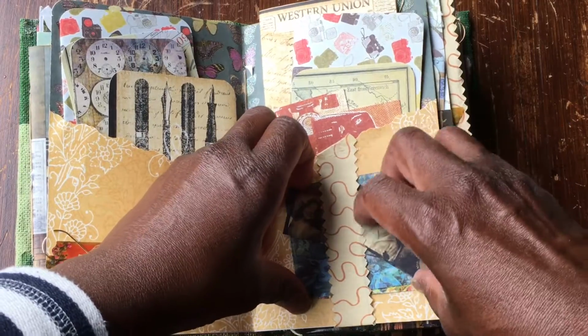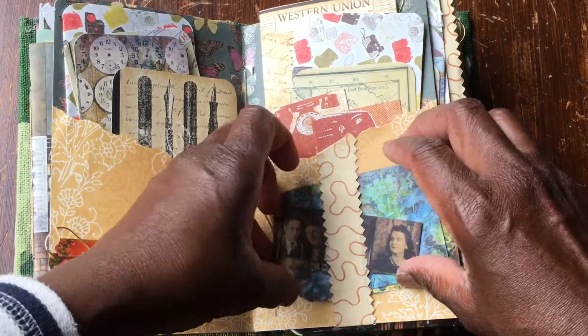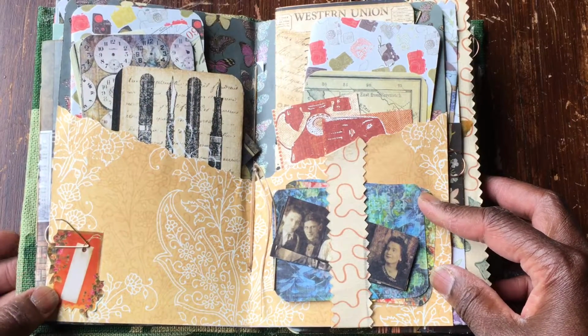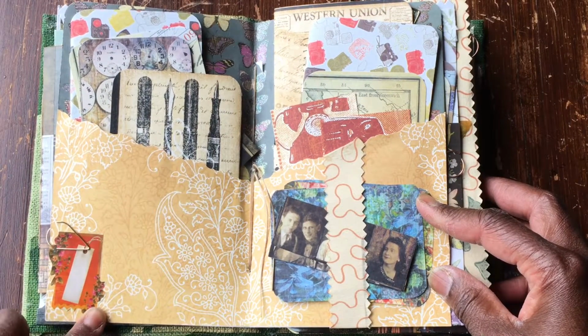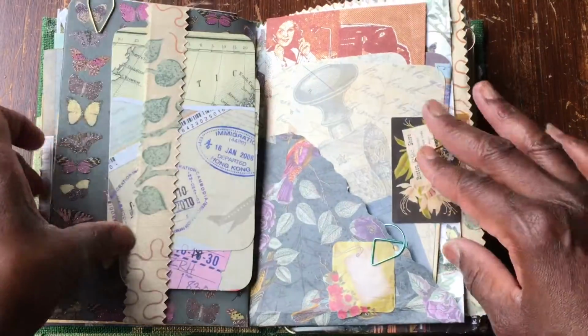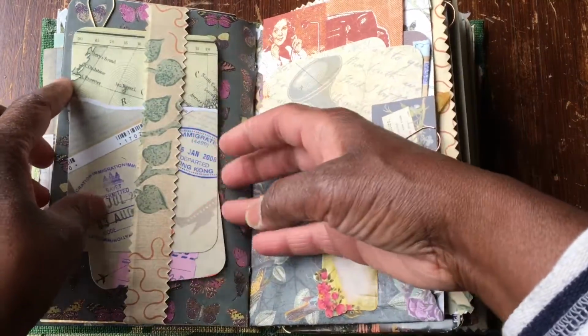She can always take all of these things out should she wish, and pop her own bits and pieces in as she collects other bits. So this is a little sticker from Daphne's Diary, which I've just received and done a flip through of. Belly band on the back here.